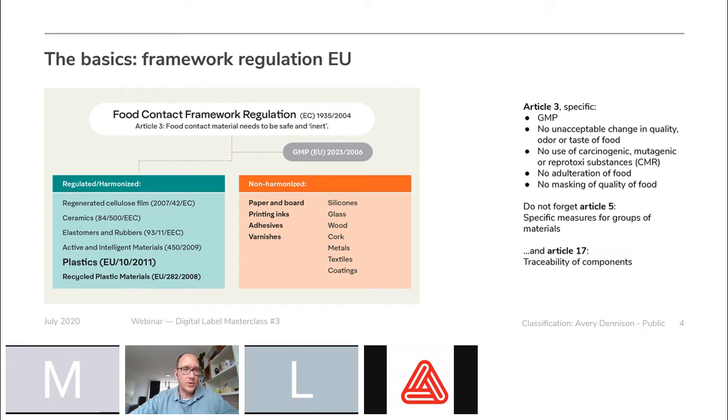So the Food Contact Framework Regulation 1935/2004 specifies requirements for 17 different food contact materials, ranging from ceramics to adhesives to cork. But not all of those have specifically been regulated. The harmonized ones are the ones that have a specific regulation tied to them, and they always fall under that 1935/2004, making it the requirement it needs to be safe, and it cannot change all of the before mentioned. One of the most well-known or notorious ones is the plastics regulation, which is the 10/2011.